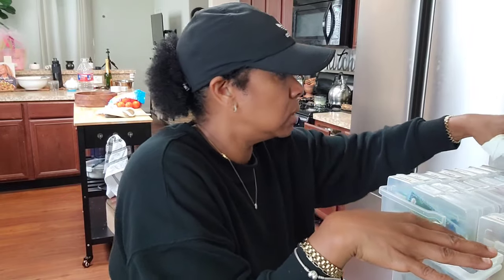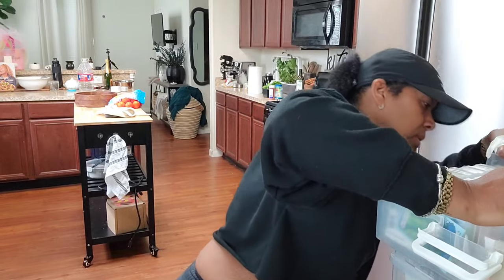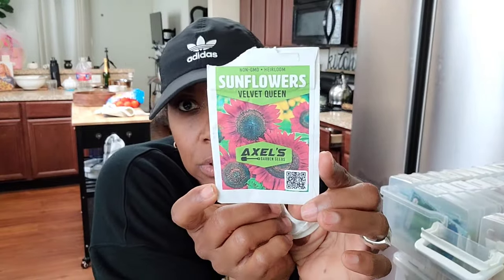On a lower setting or something. This is the sunflowers I'm talking about. Girl, what is in here? These were gifted to me last year. They were so pretty. So these are the ones I'm putting there so far.